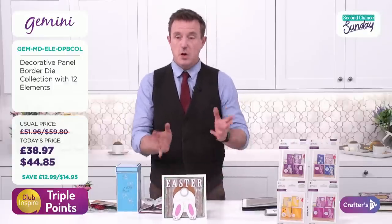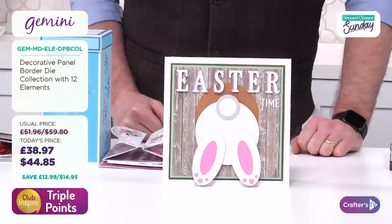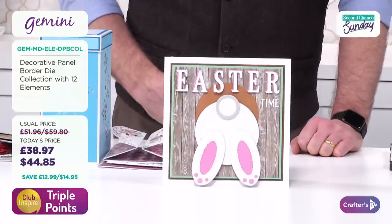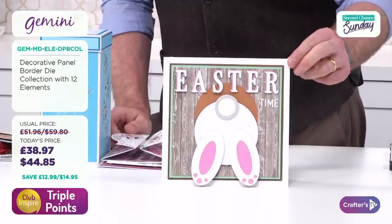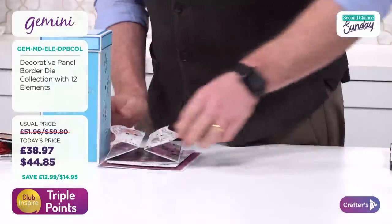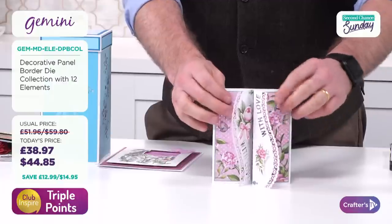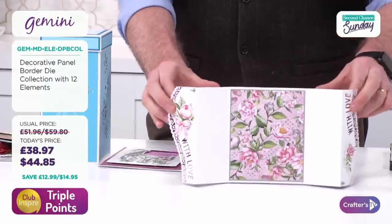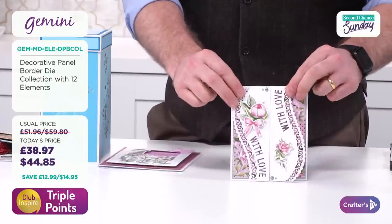But anyway, here we go. Card number one is this Easter bunny card with the bunny butt, which is Craig's from Monday Makers. I just love that. That is so cute. So if you like that, that is card number one. It's Easter time. Next up is card number two, Debbie Fisher from Tuesday's Masterclass. Oh, beautiful. Absolutely different. Gorgeous, beautiful in its own right. So that is number two.